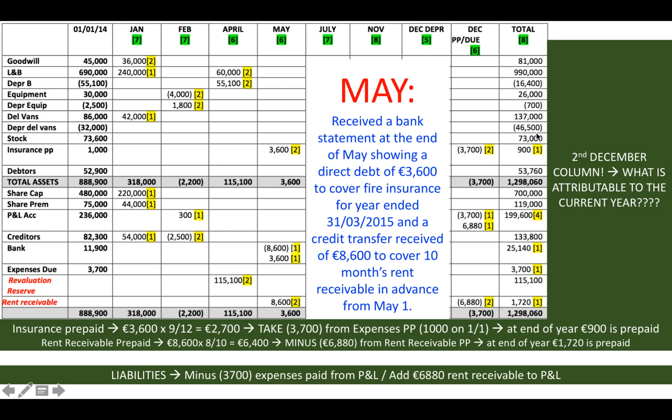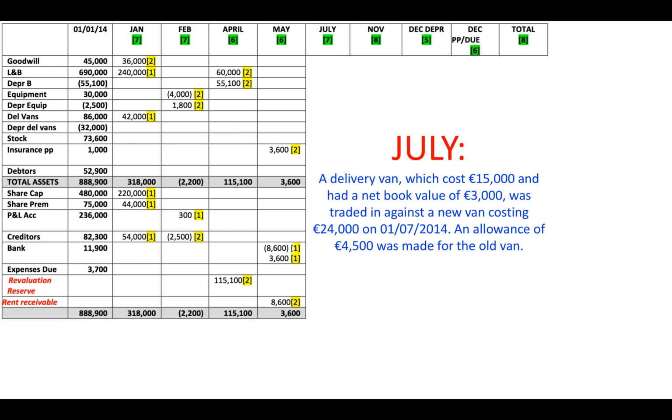So do not forget about the December column there. And sorry, before we finish up here, let's think about what rent receivable does to the profit figure. It increases the profit figure, so we add 6,880 in there. So we've got minus 3,700 and minus 3,700 in both the assets and the liabilities. So that is May.